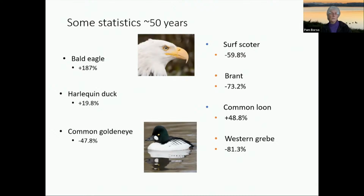And the harlequin duck is doing quite well and has increased by about 20% in the last 50 years. A few of the other ones haven't done so well. Common goldeneye is down by nearly 50%. Surf scoter down by about 60%. Brant by 73%. Common loon is up. Western grebe is down by over 80%.